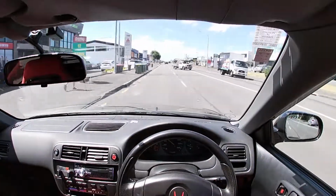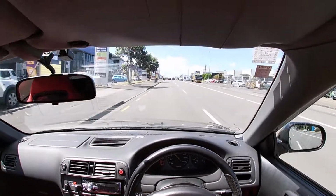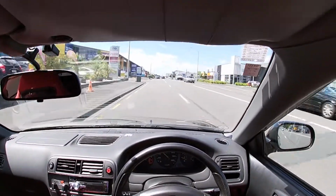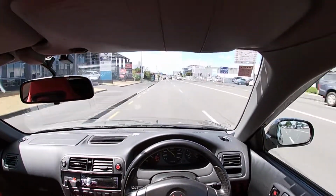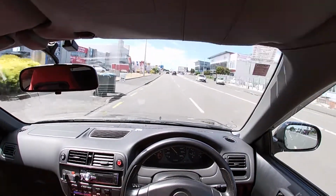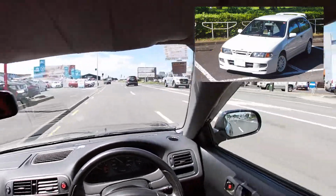180 horsepower doesn't sound like a lot in today's terms. However, back in the mid to late 90s, it was a fair amount, especially for a naturally aspirated 1.6 litre. The only real competition Honda had was Toyota's FX GT range, so the 4H, and Nissan's Pulsar Ortec variants.